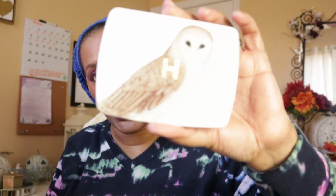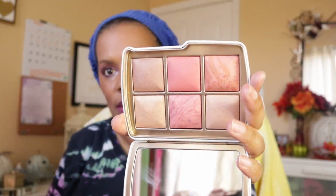I also pulled out again my Hourglass Ambient Lighting Edit Unlocked palette. So it's the Owl palette, but it has the snake shades in it. And I was looking through my brushes. One second. I was looking through my brushes, and you know Hourglass just came out with that brush duo that's supposed to be the right size for this palette. And I was really iffy about it because I had seen some reviews where chunks of hair was coming out of those brushes, and it cost too much for chunks of hair to be coming out of it.